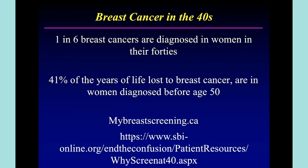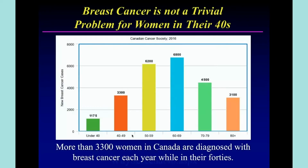If you live in Canada and you don't know when you can start having mammograms, please look at this new website that Mona mentioned, mybreastscreening.ca. Another good resource for facts about screening is the End the Confusion website. You can just Google End the Confusion screening mammography if you don't have access to the slide.